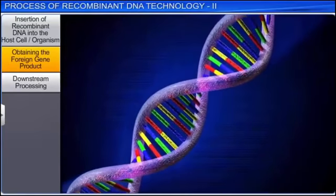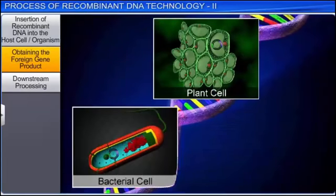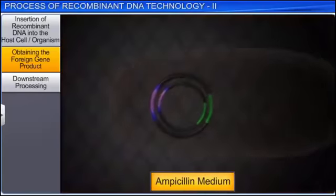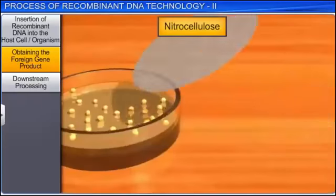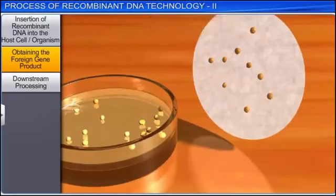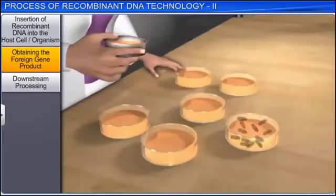Let us now understand how to obtain a target protein from a foreign gene of recombinant DNA. If any protein-encoding gene is expressed in many hosts such as plant cells, bacterial cells, and fungal cells, it is called a recombinant protein. Cultures such as an ampicillin medium may be used to extract the desired protein. Then this protein can be purified by using different separation techniques such as nitrocellulose filter and autoradiography. After the purification process, the cells storing cloned genes of interest may be grown on a small scale in the laboratory.